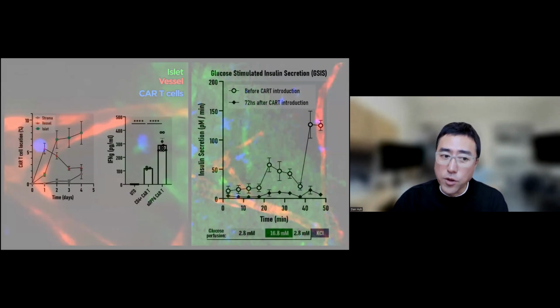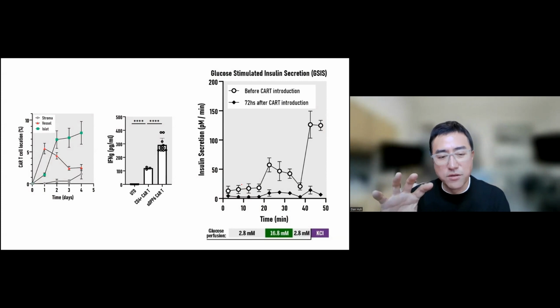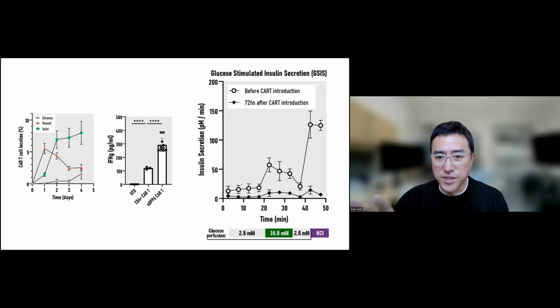Afterwards, we can use these images and also device effluent to measure the number of CAR T cells, the extent of CAR T cell trafficking, changes in the volumes of these islets, and all these cytokines and chemokines produced by the tissues as a result of CAR T cell infiltration. We can also perform GSIS assays to show altered functionality of these islet tissues as a result of immune attack by CAR T cells.